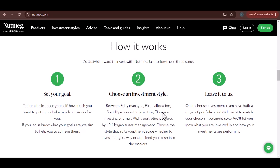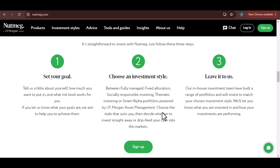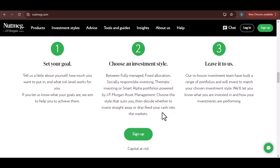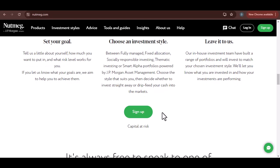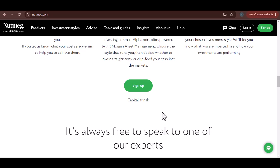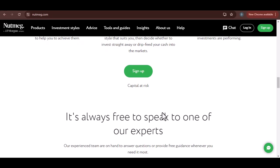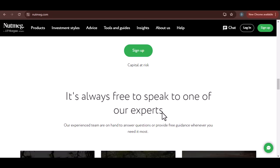Once you've sold your shares and have the cash in hand, you can then transfer it to your Nutmeg account. Nutmeg offers a range of funds, from low risk to high risk, so you can choose the one that best suits your investment goals. But is it actually worth the hassle of selling your shares and transferring to Nutmeg? Well, that depends on your individual circumstances.